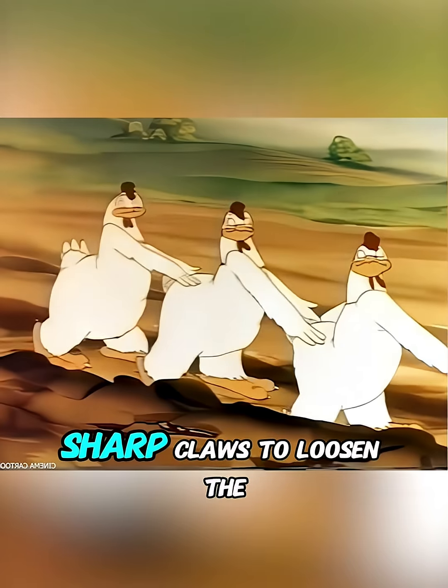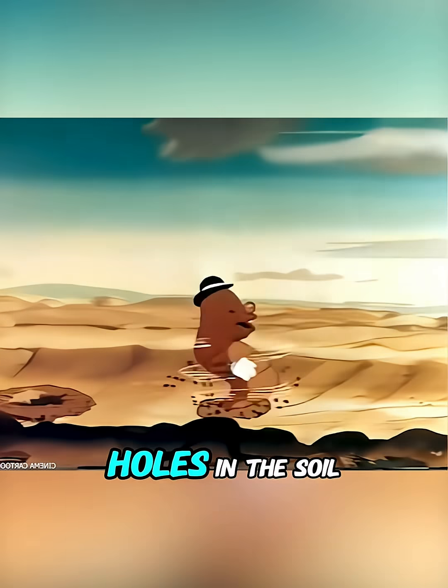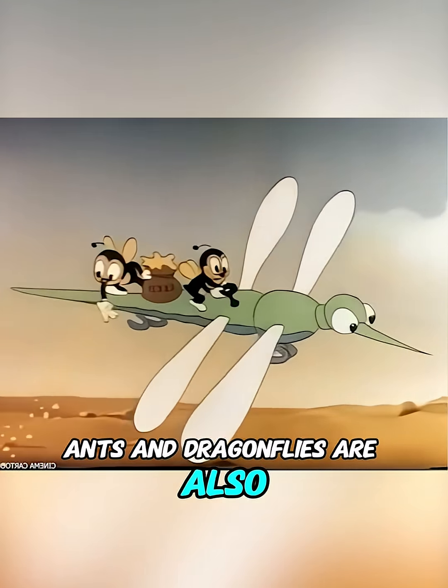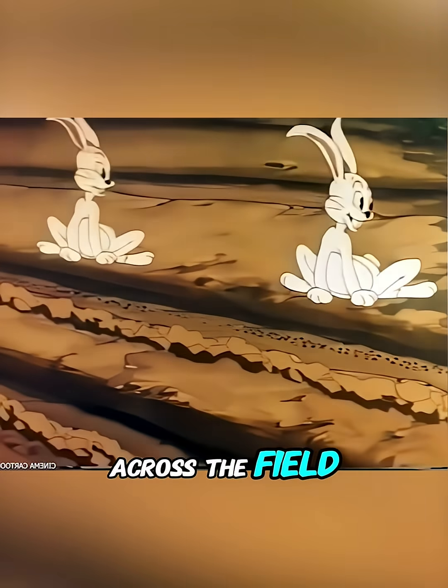Next, the hen uses its sharp claws to loosen the soil. The earthworms follow closely behind, twisting their bodies to drill holes in the soil. Swallows swiftly pick up seeds and scatter them into the soil. Ants and dragonflies are also busy, spreading cow dung as fertilizer across the field. Rabbits quickly bury the seeds by covering them with a blanket.